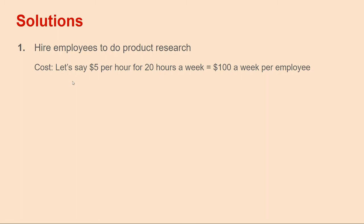So it would still be quite expensive. Now, this is a good option for people who are running a big store and have the budget to do this. But obviously, if you're starting out small, and possibly if you're doing this completely by yourself, this might not be a realistic, affordable option for you.